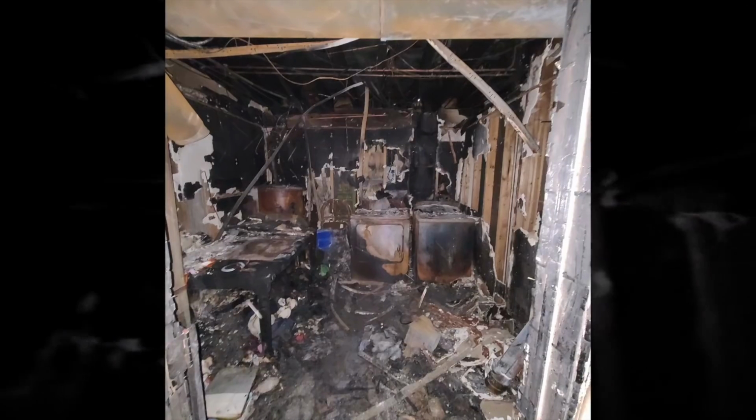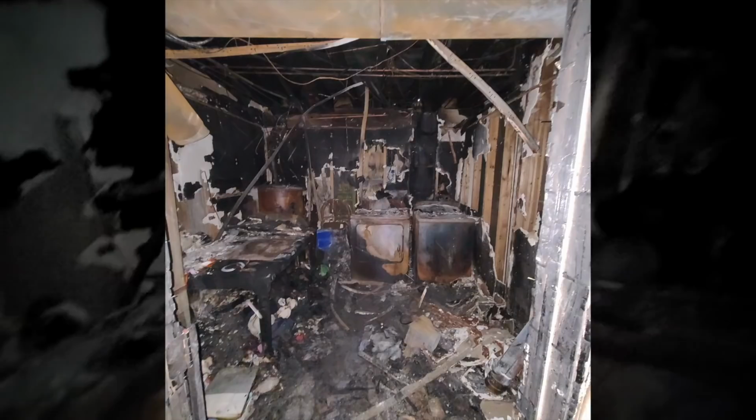But this room is absolutely the worst. I probably shouldn't even be in here without a hard hat on. Actually, if you're watching this, I'm wearing a hard hat. I have a hard hat on. I got steel-toed boots. I got it all.